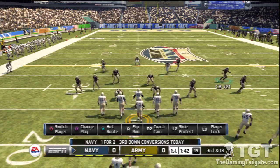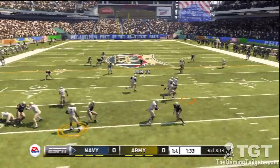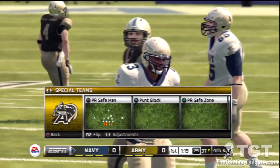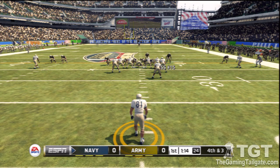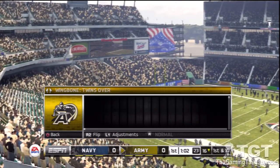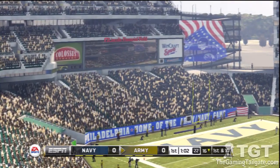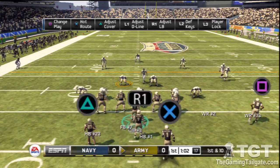It's 3rd and 13. Ball on the 26. Fires quickly to the fullback. They'll bring him down to the 37-yard line. Job by the punter of getting the ball inside the 20 and turning over field position for his defense. And so far, it's been totally even. In close games like this, every possession is likely to matter.